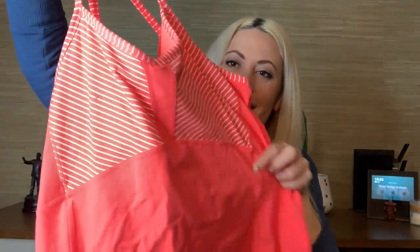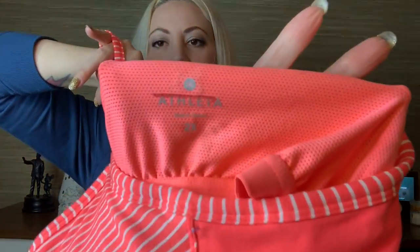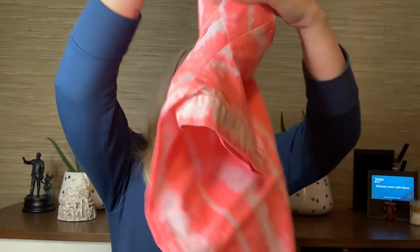Plus size Athleta, which is awesome. So this is a 2X Athleta. It feels like it's brand new. And it has the built-in bra, with January coming, and it is January. New Year's resolutions. That's what I'm getting at, guys. This is just a cool Gap dress. I just liked it.